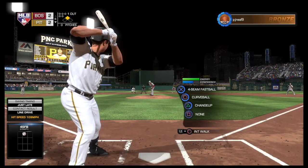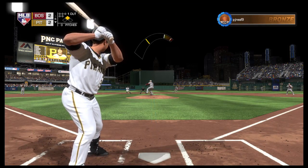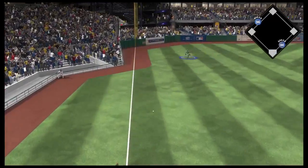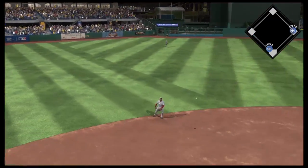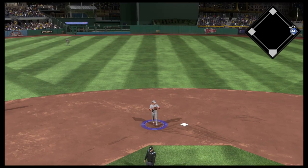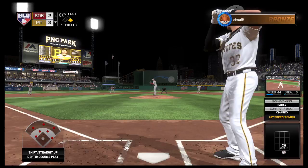And some action now in the Boston bullpen as a right-hander's up and throwing. Hit down the third baseline. And this is going to get by Beltre down the line. A fair ball. And the go-ahead runs in to score as they break the tie. It's 3-2.